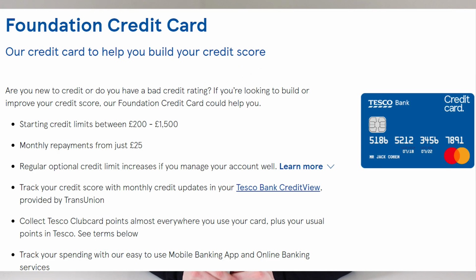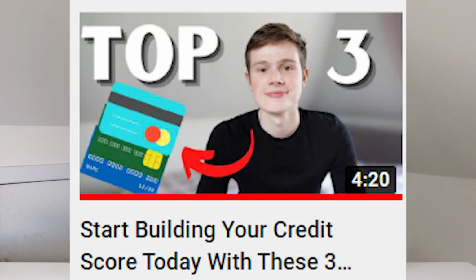Now, if you could pick between them, I would probably go for the Tesco Foundation card, as this rewards you with Clubcard points even if you're not spending in Tesco. And if you live beside a Tesco at uni, then definitely get this one. I'm not going to go into too much detail about these cards here. I have a longer, more detailed breakdown of them in this video here.